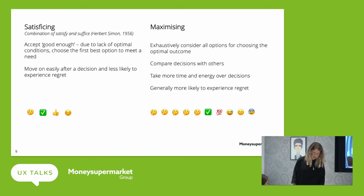And this compares to a different strategy, maximizing, where certain people or in certain situations we might exhaustively consider all the options available to us, compare this with other people, invest lots of time and energy, but actually after that you might make a better decision at the end of it, but you're more likely to question it and you're more likely to experience regret.